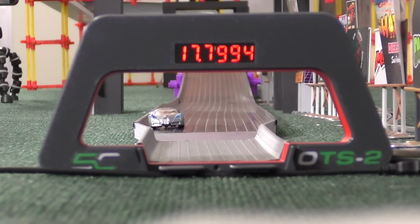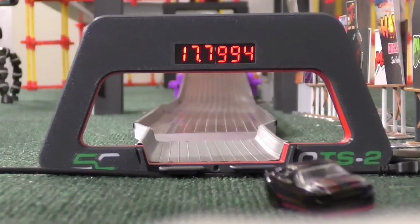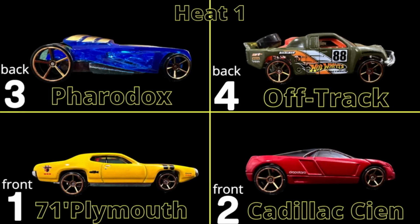These have been some of the cleaner finishes so far, even if not the fastest, because usually we have at least one racer who somehow ends up on their back, either because of the ramp or something else. But all 4 racers did finish. And it is the Paradox and the Plymouth moving on. Wonderful efforts by the other racers.